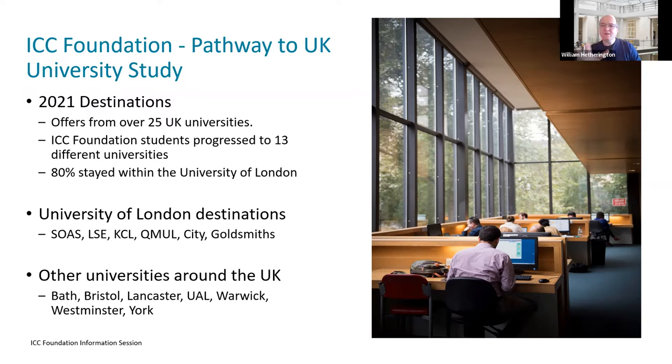In the end, the students last year progressed in September, October to 13 different universities, and about 80% stayed within the University of London. So that's either staying and progressing to SOAS itself, or we had students progressing to London School of Economics, King's College, Queen Mary University of London, City University, and Goldsmiths.